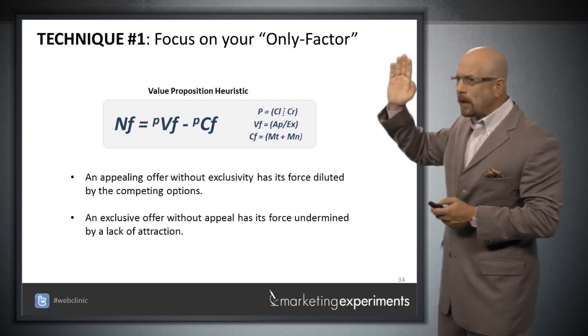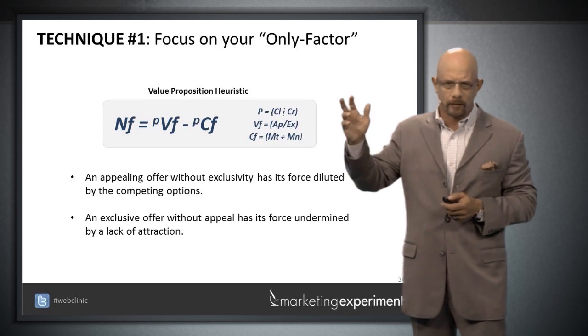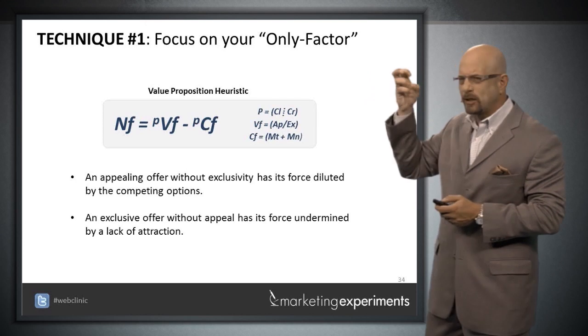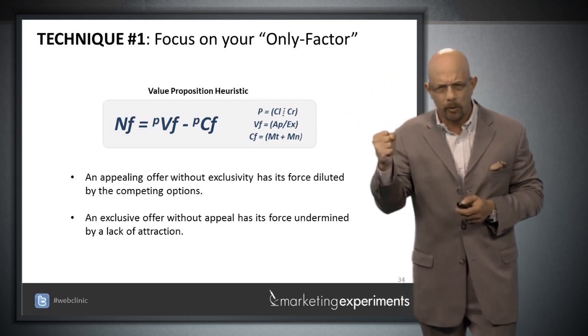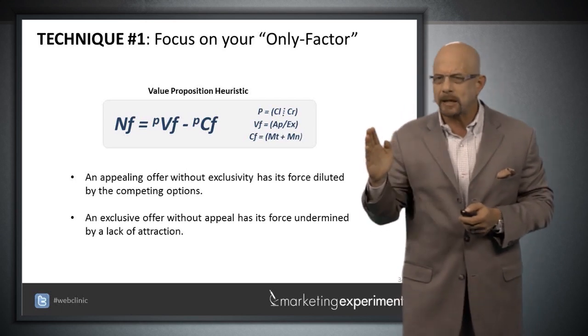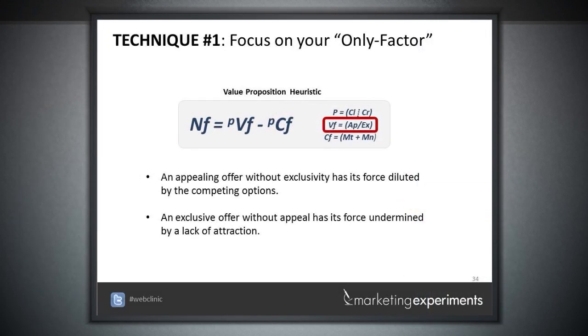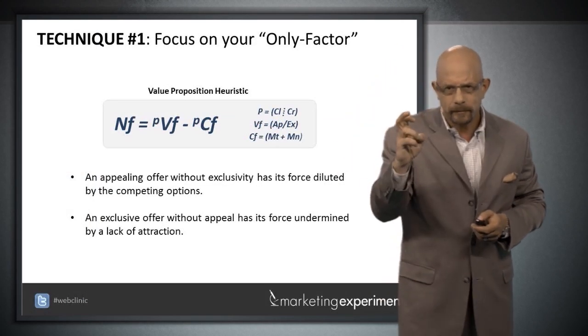An appealing offer. Let's suppose that it wasn't just a newsletter. Let's suppose it was something that people wake up wanting. But an appealing offer without some form of exclusivity has its force diluted by the number of competing options. Think about that. It's very important. There is a division relationship. In fact, if you look up on the heuristic where you'll see appeal and exclusivity, AP/EX, under that, VF equals AP. That / is a division sign deliberately because the exclusivity factor has a division impact on the intensity of appeal.